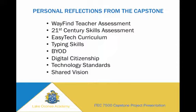In my current role as Technology Director at LOA, I must be willing to learn beside my colleagues and the students we teach. In order to effectively model and facilitate technology-enhanced learning experiences, I will need to be a lifelong learner, using the skills I have learned in past classes and webinars, as well as seeking to learn and collaborate with others around the world.